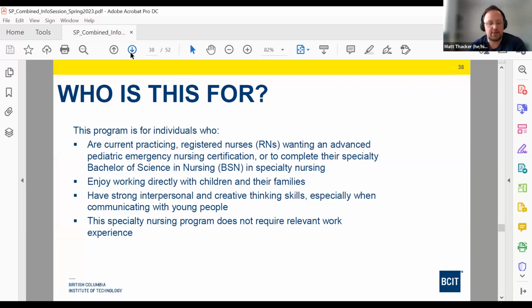I think it's important to stress, you don't necessarily need to be working in one of the two pediatric centers in BC, whether it's Surrey Emergency or BC Children's Emergency, to want to be able to care for kids in an emergency setting. Almost every emergency department that I'm aware of in BC and in Canada has nurses who care for kids in a variety of ways. So all you really need to want to do to be excited for this program is care for kids in an emergency setting.